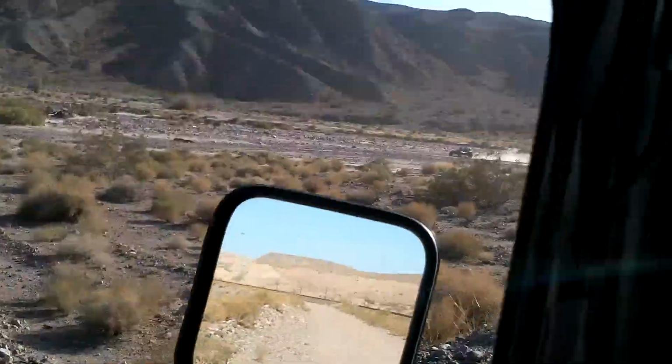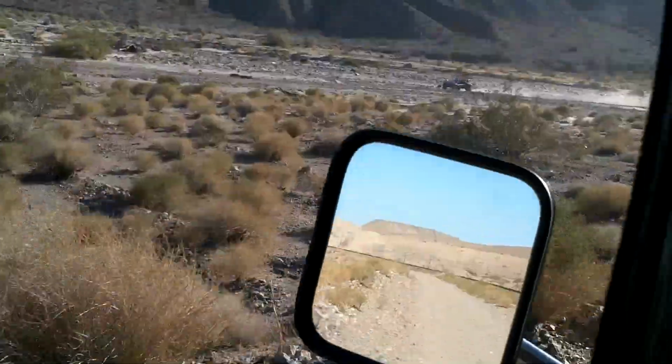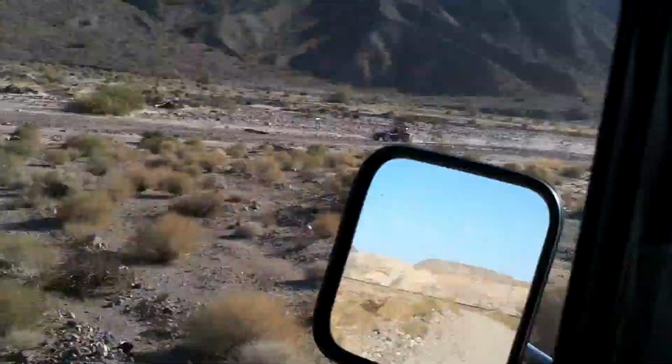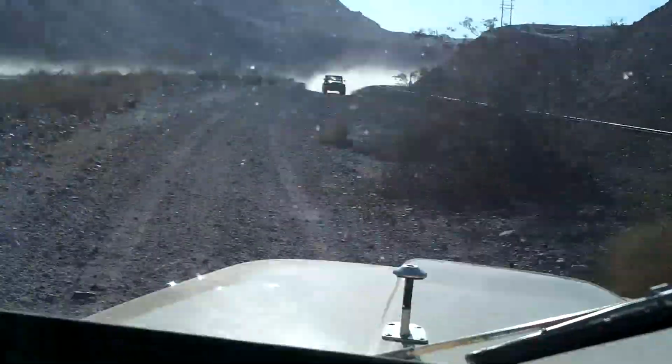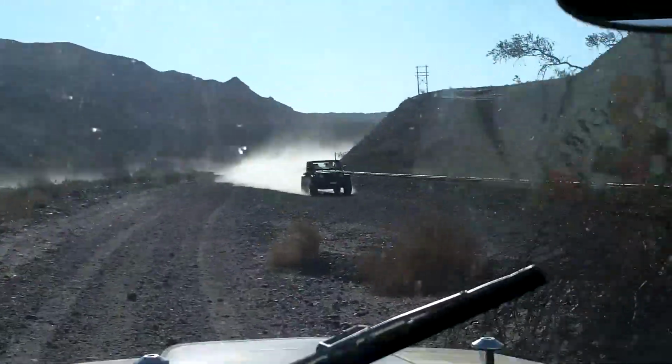Neat place out there. There's a little buggy, sand rail buggy type. It's a fiberglass dune buggy. Hey, in front of you. And here comes a Jeep coming up towards us. So, well, he's got to go to the right.